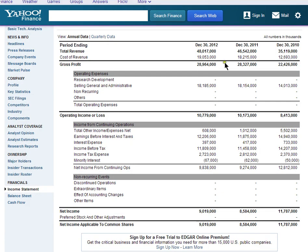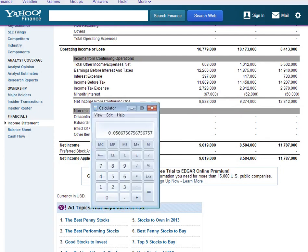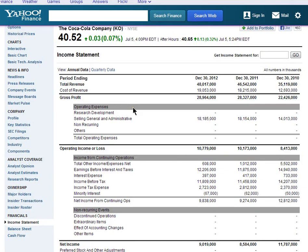Let's go down to the earnings. That's the key point that we want to look at. We can see that Coca-Cola is growing. It went from $8.584 billion to earnings of $9.019 billion. And I already did the calculation. That's an increase of just over 5%. So that's not bad. It's not a fast grower by any means, but it's pretty steady. More people around drinking more Coca-Cola, me for one. So this is a steady stock.